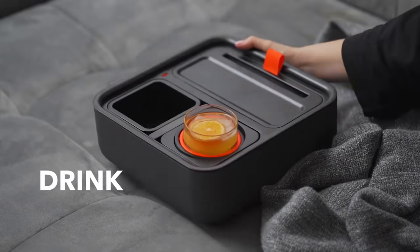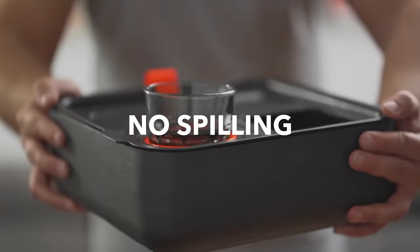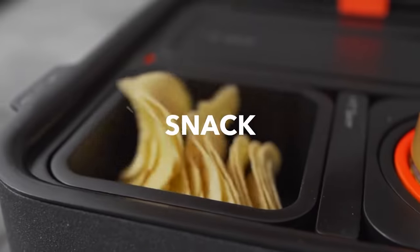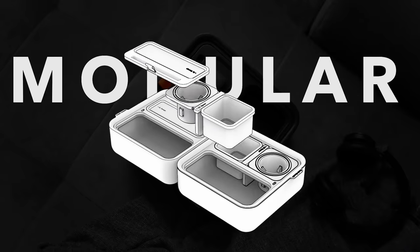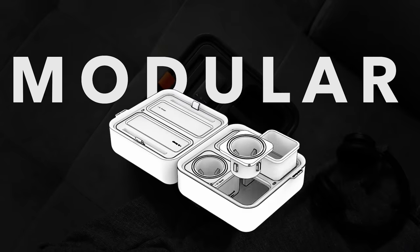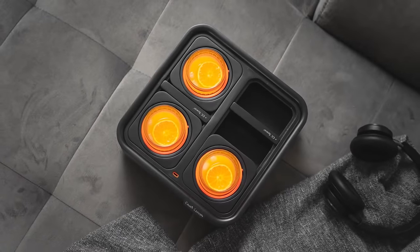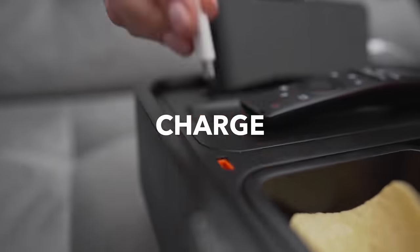As you can see, the developer has provided a holder which secures any glass in a vertical position so as to not spill a single drop. There's also a deep compartment for snacks, a compartment for small items and the remote, a holder for your smartphone, and even a USB jack for recharging. Notably, all of the parts listed are modules that can be changed at will. The price starts at $89.